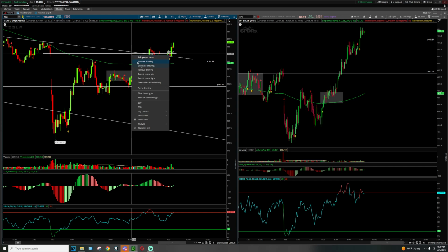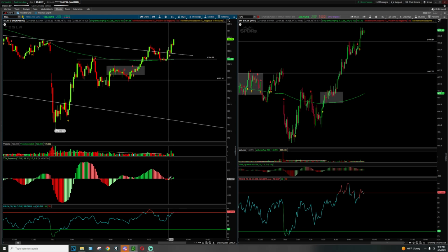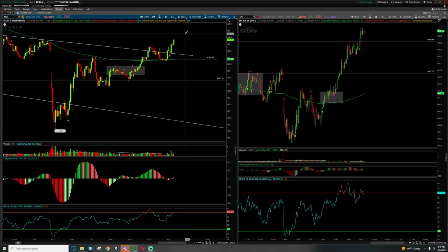Let me remove this line here to make it less confusing. So once we had the breakout here, we discussed that Tesla would come back down to retest this potential breakout. So this breakout over here turned into support. Once you see this behavior, when a stock is trending, and you see the TTM squeeze going from red to light green, that tells you that the stock still has fuel and that it's going to squeeze higher.